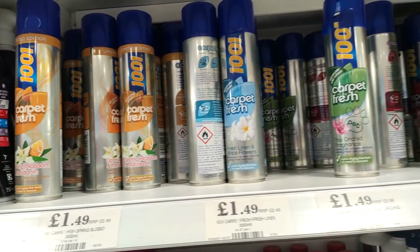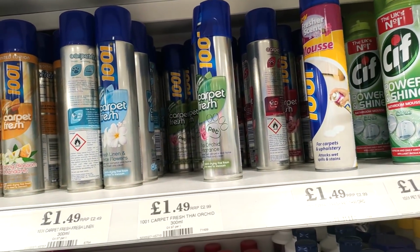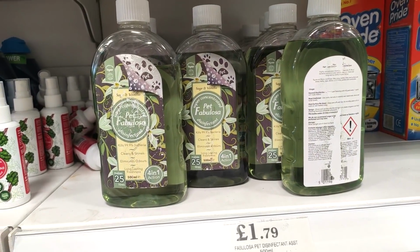And then they also had that Astonish. I feel like Astonish is having a bit of a moment. I feel like everybody likes Astonish. I've not tested the range. Would you guys recommend it?